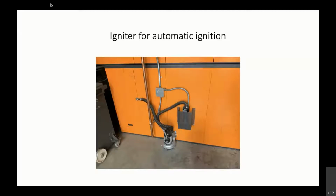Here's an important part. A lot of wood chip boilers, mostly green, but even some of the dry chip boilers that are being sold, are still being sold without the automatic ignition. Part of the ease of operation for institutions is that you want something that's fully automatic, and having an automatic ignition device on these boilers is really critical.